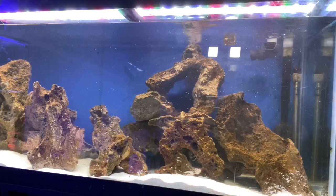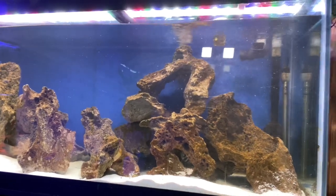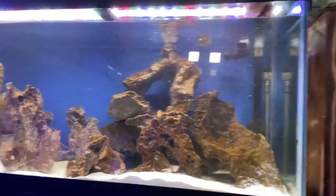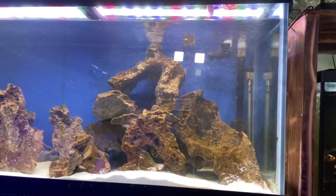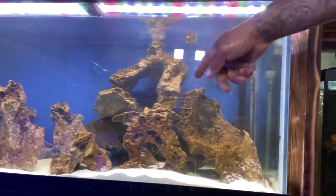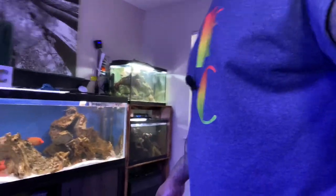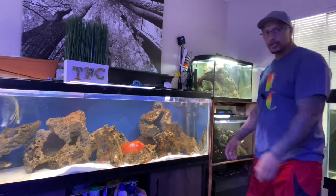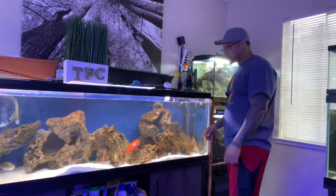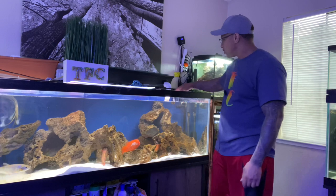That's an indicator right there that the water that's coming up out of this output, this outtake, is dirty. That means those sponges are very, very brown. That's why those rocks are turning brown. Watch. I'll make sure when I clean that filter, it's not gonna be today obviously, but I'll do it on camera so you guys can see, but trust me, that's what it is.